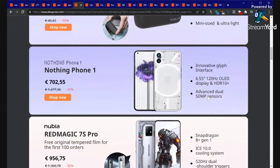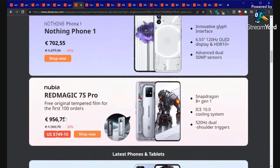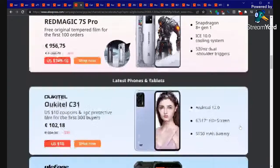Why nothing? Nothing. Oh, my microphone. Okay, so. Nothing Phone 1. Innovative Glyph interface, 6.55 inch, 120 hertz OLED display with HDR10 Plus, advanced dual 50 MP. I know it's megapixels sensors. Okay, got it. Nubia Red Magic 7S Pro, free original tempered film for the first 100 orders. Snapdragon 8 Plus Gen 1 with Ice 10.0 cooling system, 520 hertz dual shoulder triggers.